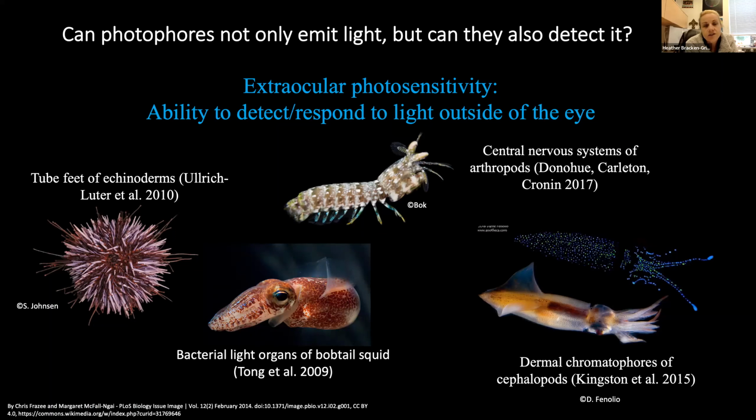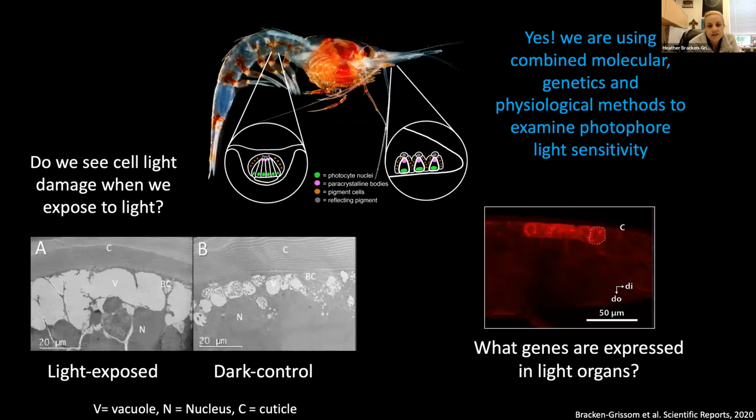bobtail squid. So we went out and we looked at these photophores of these deep sea shrimp in a little bit more detail to in fact ask if those photophores could actually not only emit light, but can they also detect it? And what we found was a study that we published in 2020 in Scientific Reports, where we used a combination of techniques. So the first thing that we did was we used genomics, something called RNA-seq, and we extracted the RNA out of these photophores. We also extracted the RNA out of the eyes to look at gene expression.